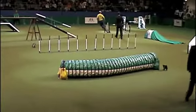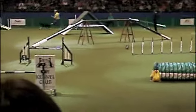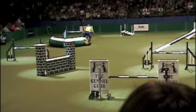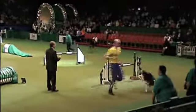Nicely handled down the bottom of the dog walk. The dog to wait a little on that seesaw. Now pulling the dog round and into the correct end of the tunnel. And he's leaving there at 28 seconds. It's a good round and it's a fast one through.